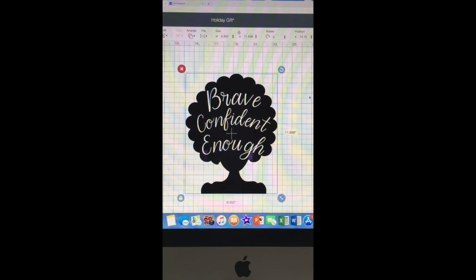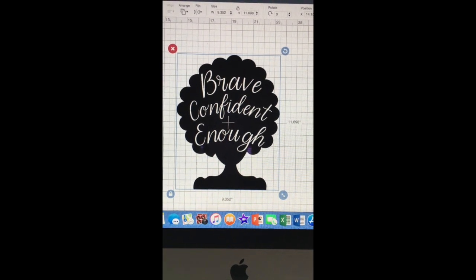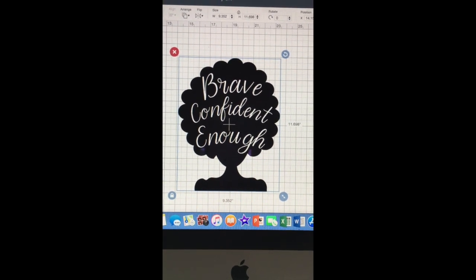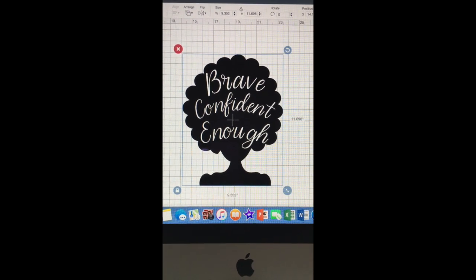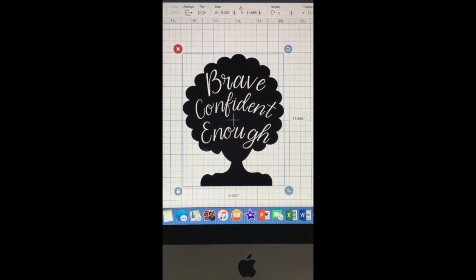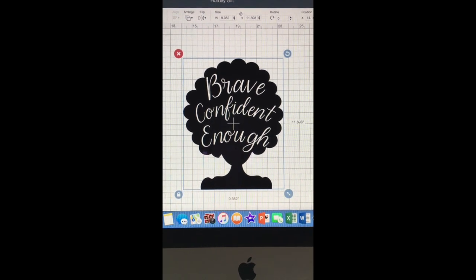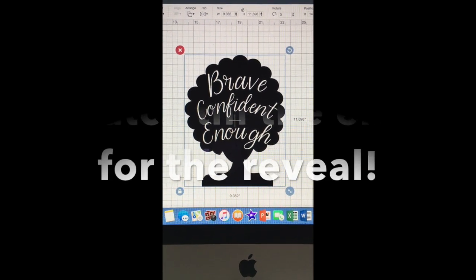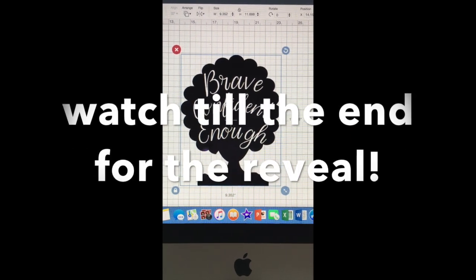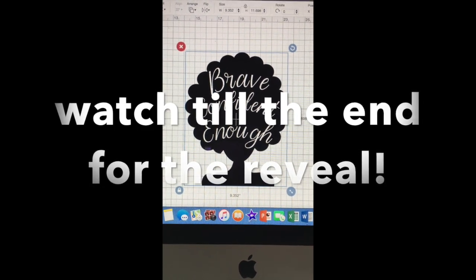So this is the design that I came up with when I got home. I decided just to do something bold because you'll see in a minute how the actual material is. It already has a pattern, so it seems like it's better if you do something solid with a cutout. So I decided to do this figurehead of a woman that says brave, confident, enough, because we are brave, we are confident, and we are enough. I like the design a lot.